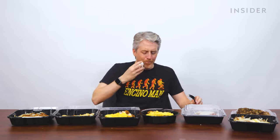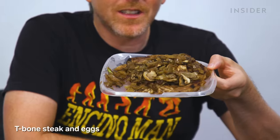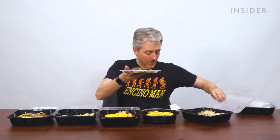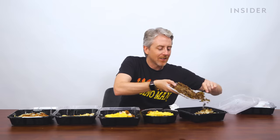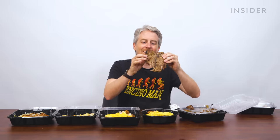And speaking of steaks, you get a T-bone steak and eggs. Denny's. What's with the onions and mushrooms, guys? I want a steak. I assure you, there is a steak underneath this. Yeah, there it is. T-bone. Doorstop of a steak. Look at the size of this thing. Man, they destroyed this piece of meat. This thing is like the most well-done thing I've ever been into. It's like biting into a wallet. Skip the steak at Denny's.